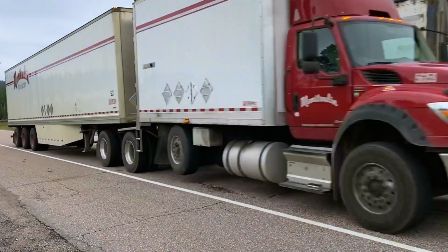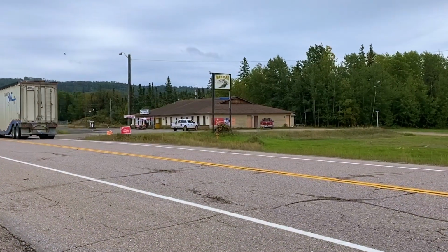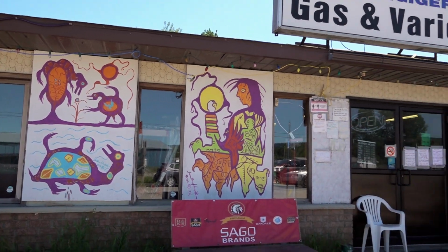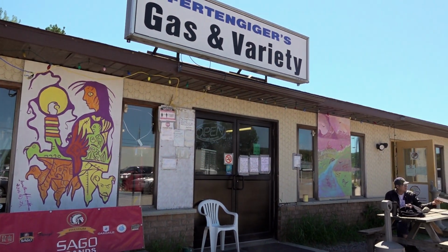So there's lots of economic spin-offs for Pays Plat, as well as the gas station, which we've recently taken over from private ownership. Pays Plat owned the infrastructure for the gas station, but for a long time Frank Ashley Pinescom was the owner, for 20 years, and he's since retired. September of 2021 was when Pays Plat First Nation purchased Fortinger's gas and variety, and it became Pagwasheen gas and variety.